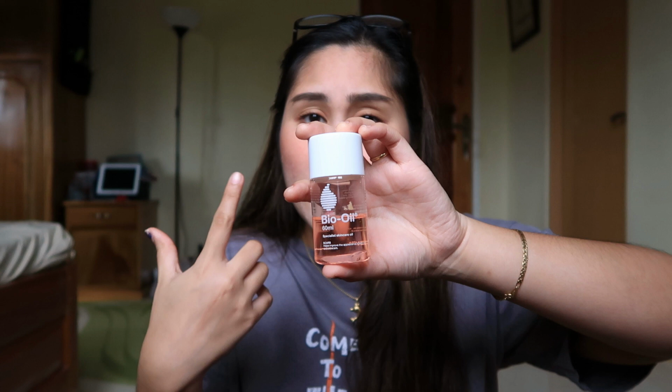Nakailang bote na ako. Taon ko na siya. Since I was in college, I've been using it na. So, when my friends were asking me, like, ano ginagamit mo? Bakit clear skin ka? Bakit ang ganda ng skin mo? Oh, guys, you know it. This is what I've been using. Ito lang talaga ginagamit ko.